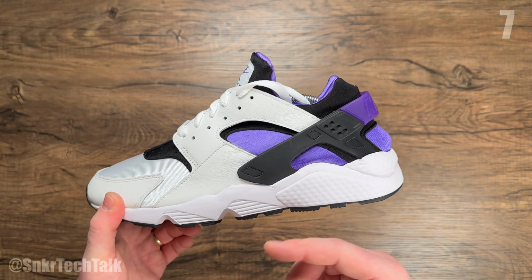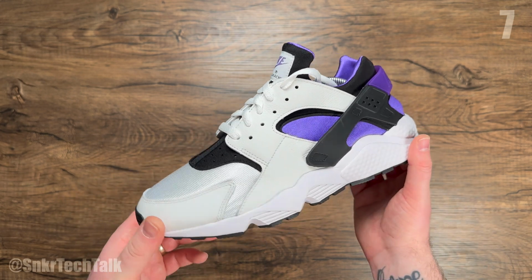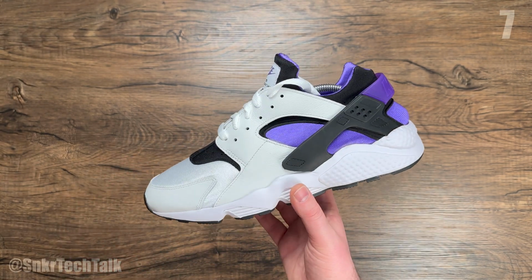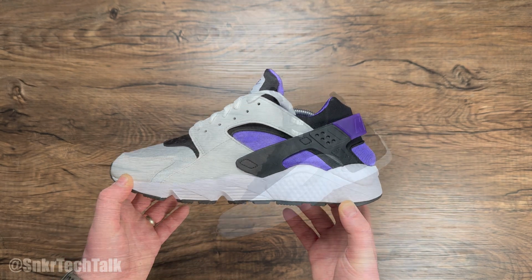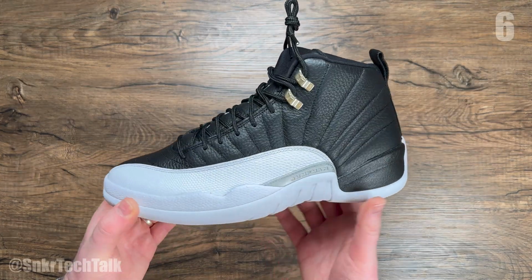And again, one thing to mention, I would go up one full size to a full size and a half when you do pick up a pair of Huaraches, as they do fit very small. But coming in at the number 7 spot, you do have the Huaraches in the purple punch colorway. Coming in at number 6, you do have the Playoff Jordan 12s.